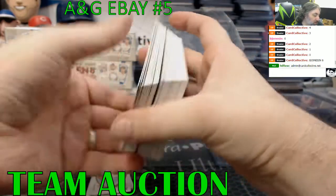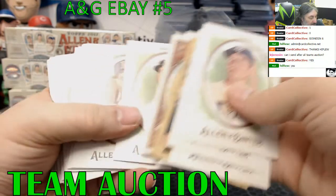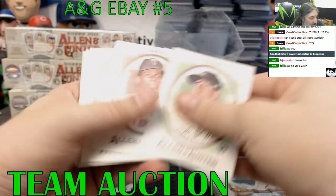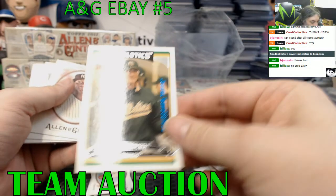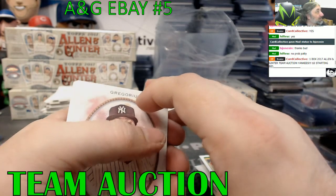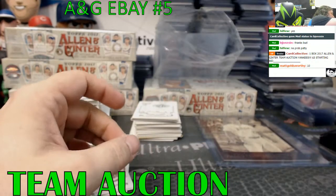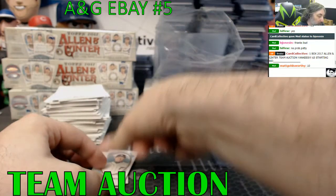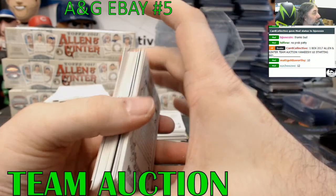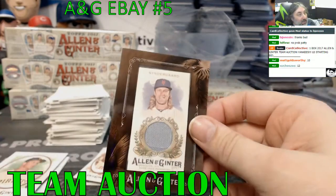Ooh, that felt good. Dwight? Well. There's a Dansby Swanson. There's a Bregman. What a day. There's a blue Ken Maka. Oh, it's hot, baby. Synegard framed mini relic.